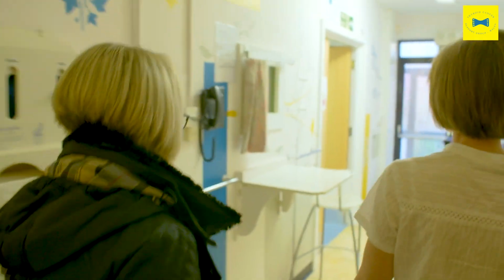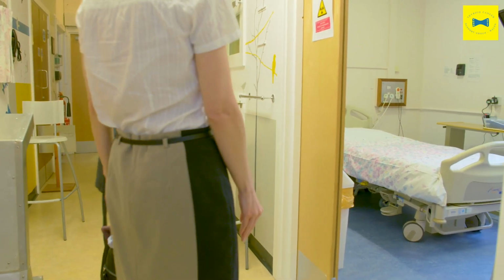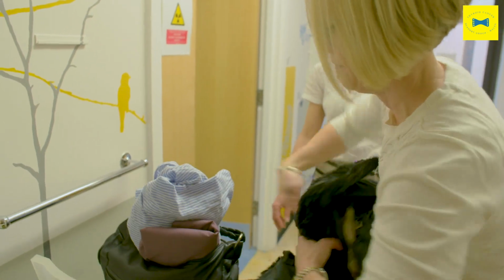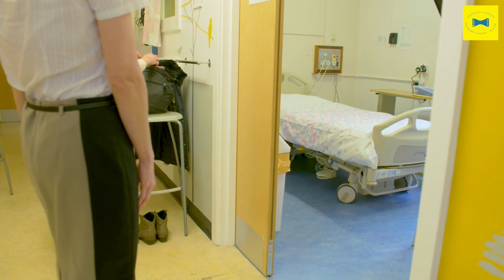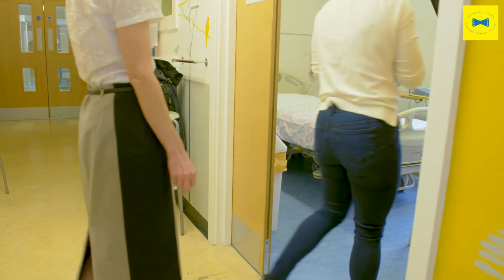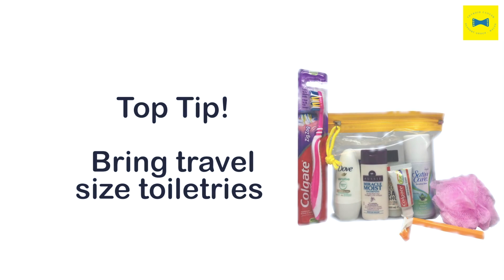You'll be taken to the radioiodine treatment room, which is referred to as a cubicle. You'll be asked to place your bag on the table outside of the cubicle and also to remove your shoes. You should only bring enough items for a 2 to 5 day stay, so a towel, clean clothes and your usual medication. One change of clothes will be left outside the cubicle for the day of discharge. We'd also recommend travel-sized toiletries to minimise waste.